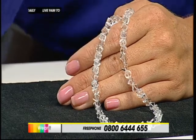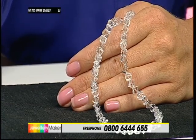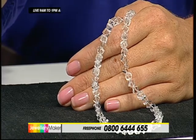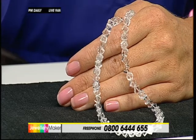And could you imagine these in a pair of earrings? Can you imagine how they're going to turn, and how the light is going to absolutely love these? Corner drilled cubes I've seen before on Jewellery Maker, in white quartz, sure. In fact, I've seen them already today. But in this kind of size, that's a little bit more unusual.